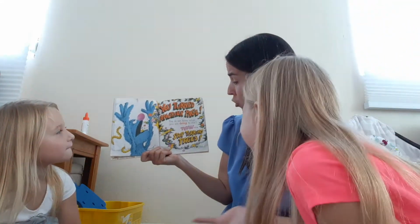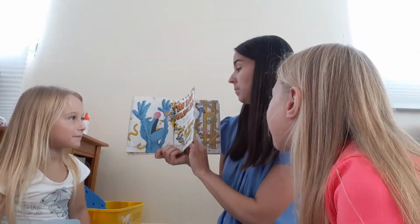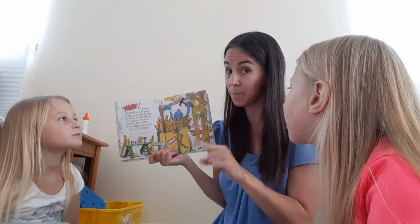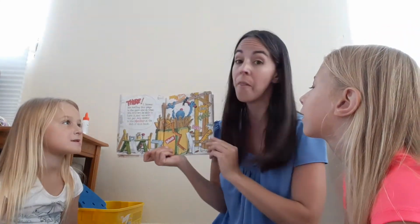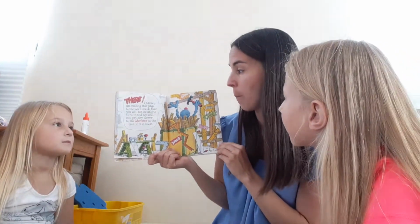You do not know what you're doing. Stop turning pages. There. I, Grover, am going to nail this page to the next page so that you cannot turn a page. And that way we will not get any closer to the monster at the end of this book.